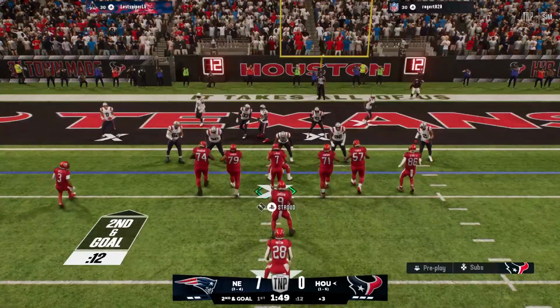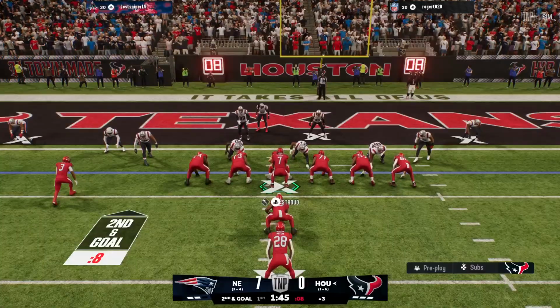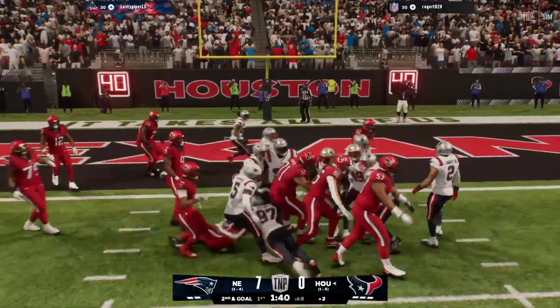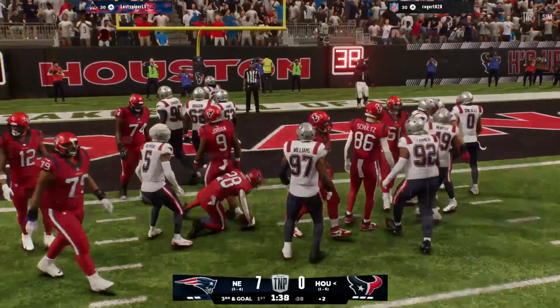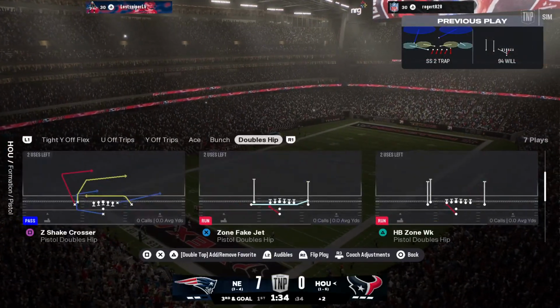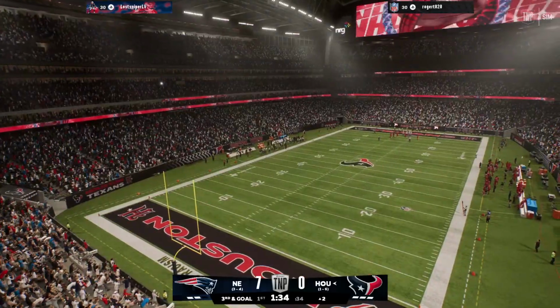So the ball position now at the 3. Here's 2nd and goal. Mixon fighting, but he won't get too far. Maybe a yard, that's all, down to the 2. Call it a gain of a yard as they get a little bit closer here. It's 3rd and goal. 2 straight shots on the ground.